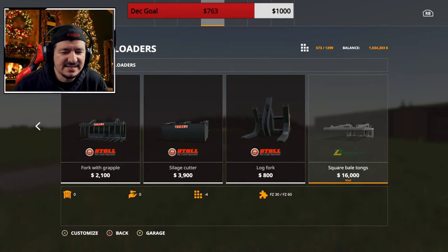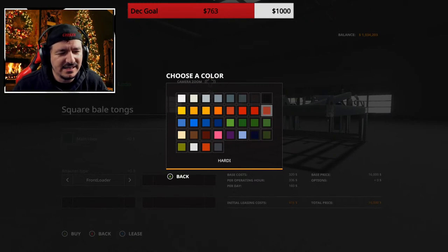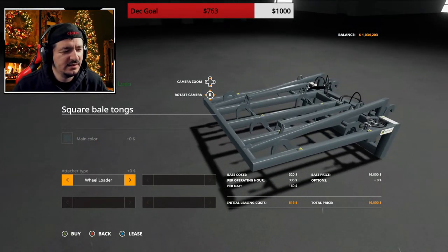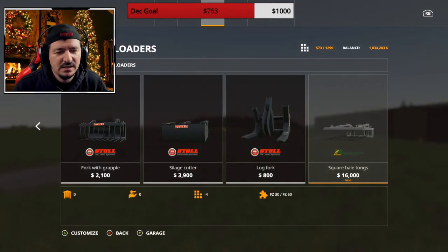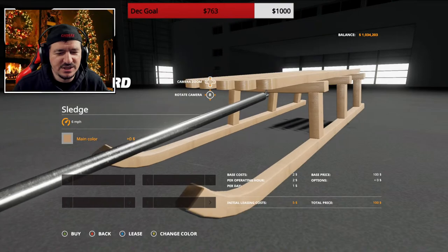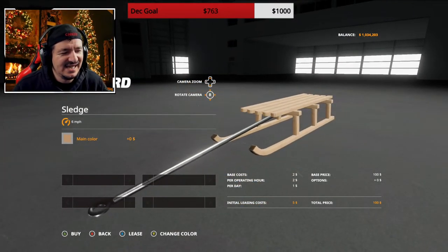Okay, so let's see. This thing is $16,000, four slots. Let's see, options on this one. We got main color, any color, and attacher type: front loader, tele loader, wheel loader, and then back to front loader. So that is the Brussels Unlaid Square Bale. Okay, the next one after that, we have the sledge, which is $100. It is one slot, and yeah.